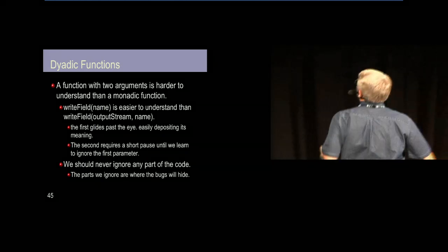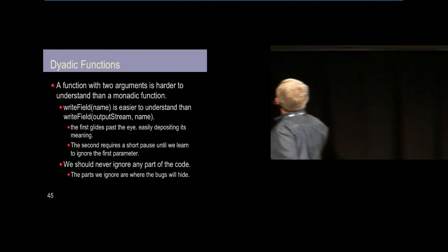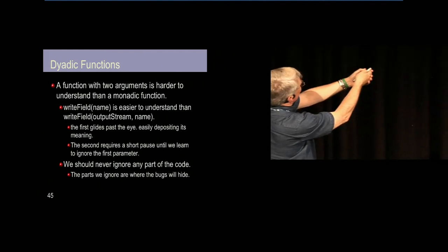Avoid that. We should never ignore any part of the code. The parts we ignore are where the bugs will hide. What happens when you read this? You start skipping that.